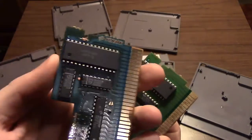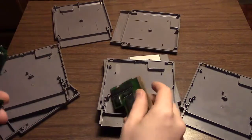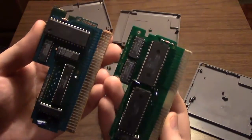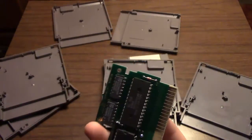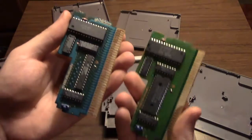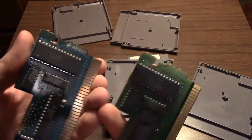So Konami branded their own PCB, though they produced it, so there's no question that this is different from the Nintendo-produced UNROM. These are both exactly the same board type, capable of exactly the same thing, but this one's made by Konami, and this one's made by Nintendo. And it's interesting because this one, although it's not labeled as made by Konami, very clearly is the exact same board in exactly the same position and everything. The PCB is just a different color. So that's kind of interesting.